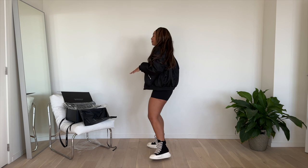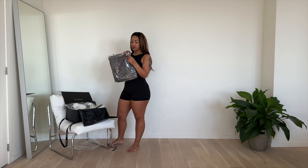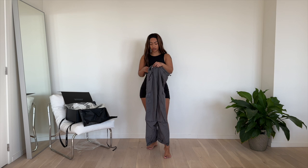Okay, so next, a corset and some pants. The pants are called Be The Moment Cargo Parachute Pants in the color charcoal. I actually already own two pairs of parachute pants from them, but I don't think it's this one. I'm not sure. I am feeling this color very much. I took it in a size medium.